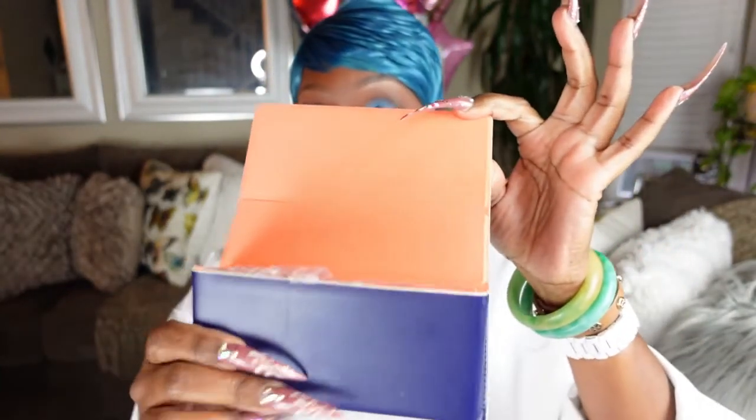This case is like a navy blue, almost like a dark cobalt blue. Okay, and the inside of the case is this beautiful coral. I don't even know what material this is. It's not nylon. It's soft. I don't know what material this is, but it's really soft. So this is how this first one is packaged.